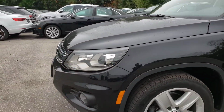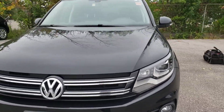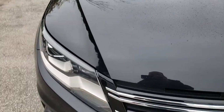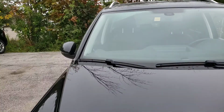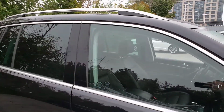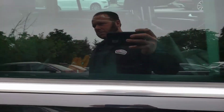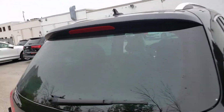Front fascia looks good. I don't see any major issues, accidents, highway hits, rock chips, things like that are very minimal. I don't see any real issues there either. All the glass is original Volkswagen, and we have no chips or scratches or anything like that anywhere else. All looks pretty good.